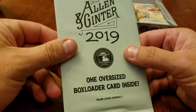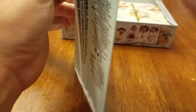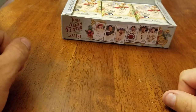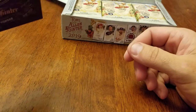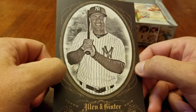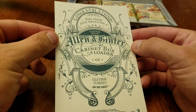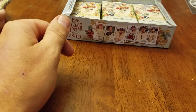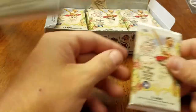So we got our box loader here. Yep. It's kind of thin. I don't think it's a rip card this time, but we'll see. See who we got. Sad inside. We didn't get a rip card, but we might have got somebody good. Got a Gleyber Torres box loader. Yankees. Back of it. Pretty nice. Now we'll start into the packs. See what we get. Daddy, mine feels really fat.